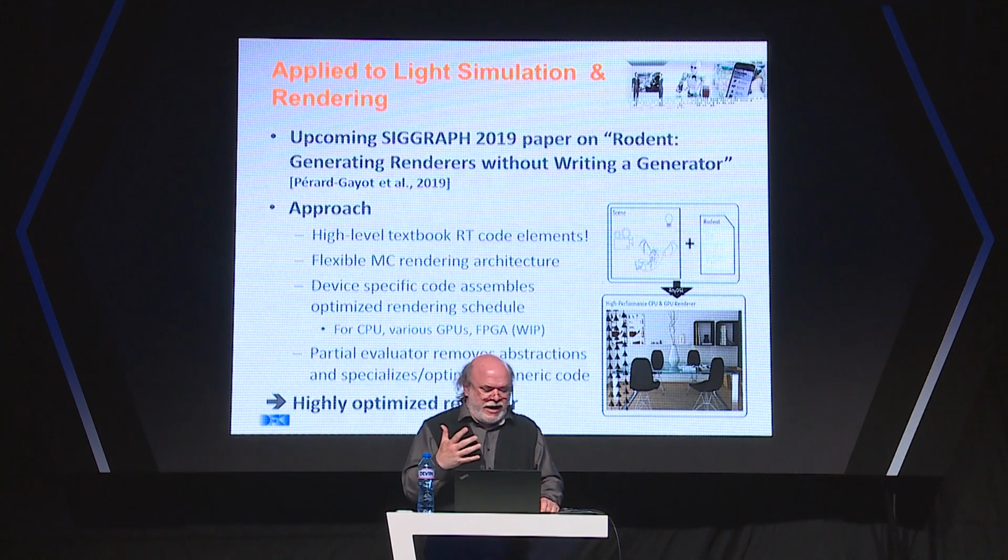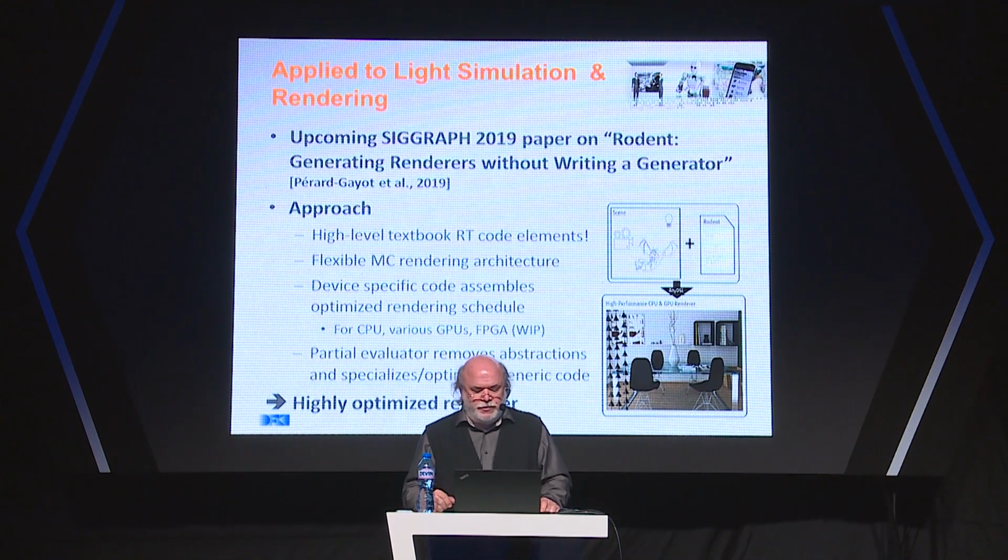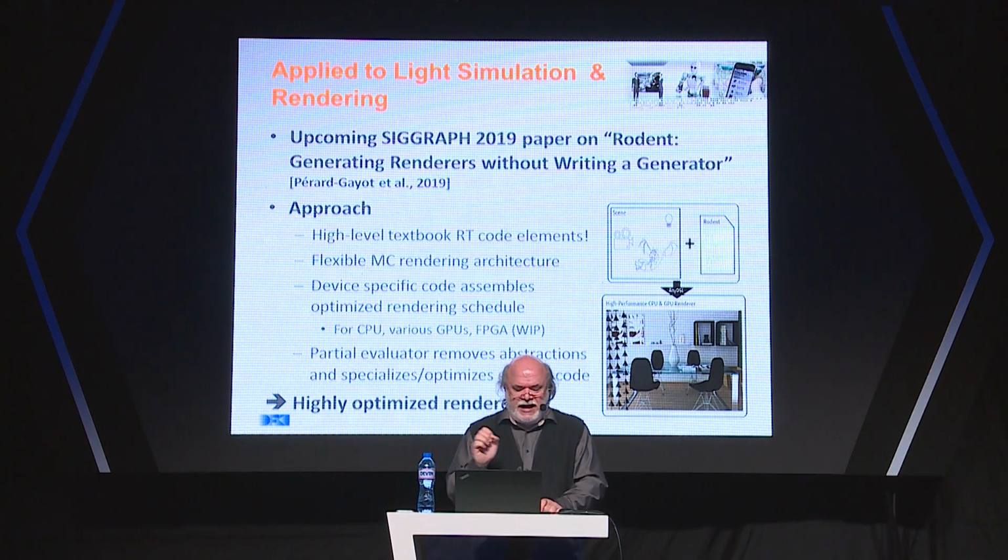The compiler contains a partial evaluator, which essentially symbolically executes pieces of code. There are some annotations in there. Arsène will go into a lot more detail tomorrow and explain how this works. That eliminates a lot of the overhead from these abstractions, and it optimizes the code wherever possible. Essentially what a very, very good, perfect optimizing developer would do is done by the compiler here. And the result of that is a highly optimized renderer.